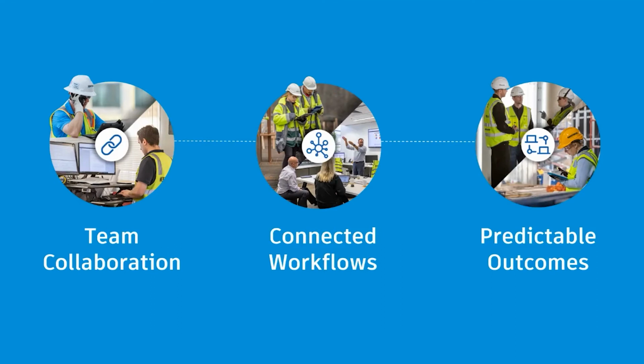So we talked about the importance of that team collaboration, which is crucial for the success here. We looked at the connected workflows and engaging the different people in different parts live and in the process. Now, another important aspect of this is predictable outcomes.